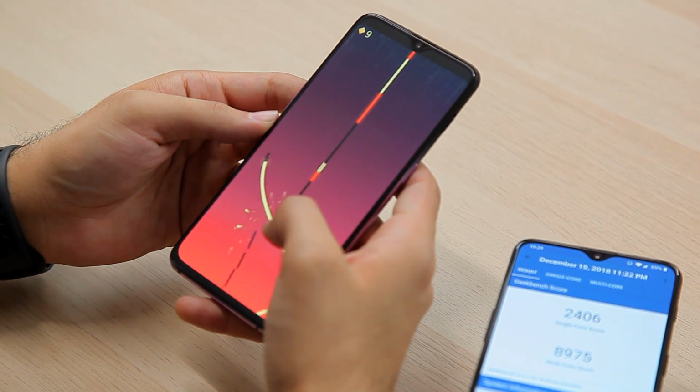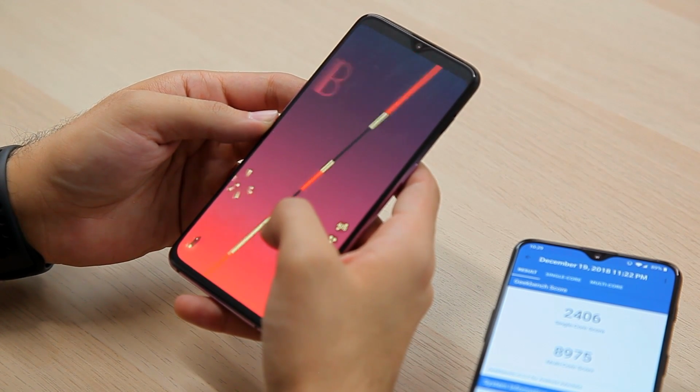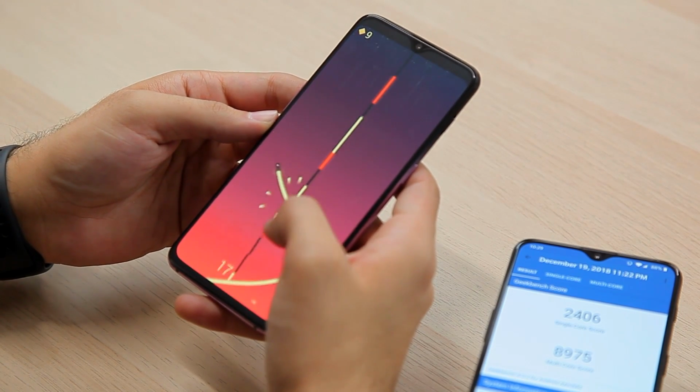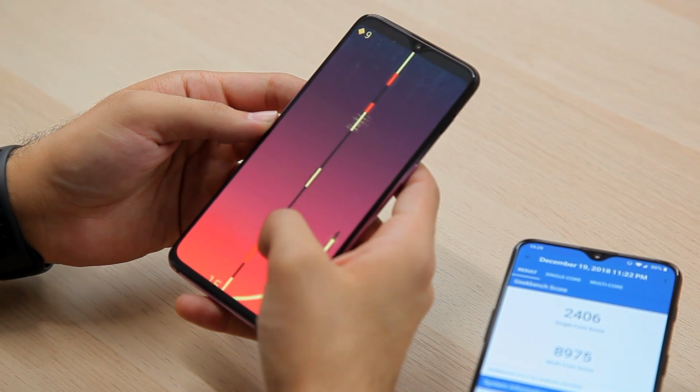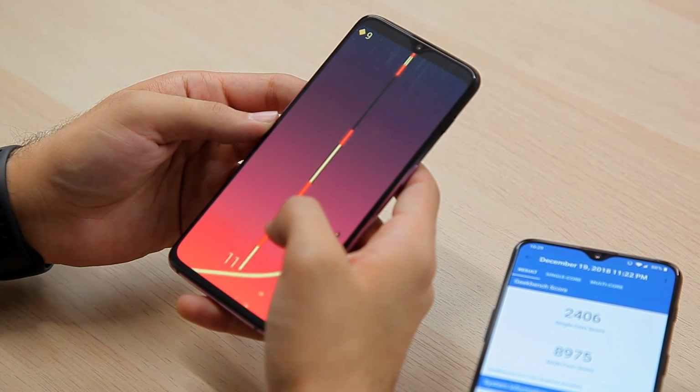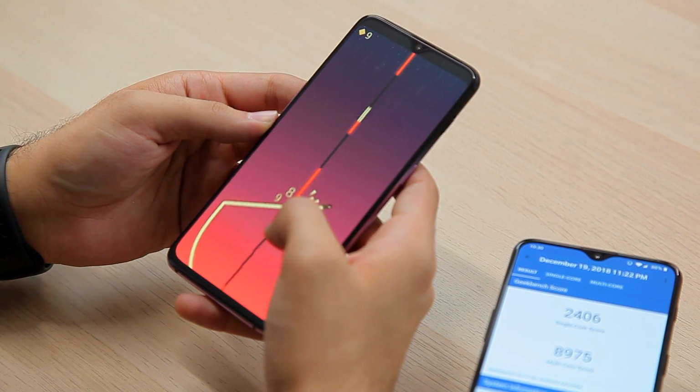Oxygen OS is, in my opinion, the second best Android experience possible, with the first obviously being the Pixel's software, but that's just because Google is the one who works on Android, so buying a phone direct from Google should give you the best software experience, right?